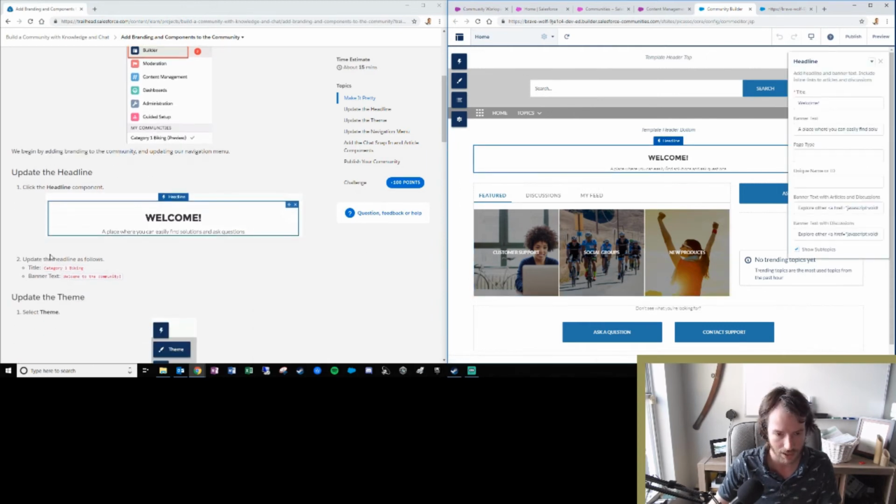Update the headline as follows: Category 1 Biking. So the title would be Category 1 Biking, no exclamation point. And the banner text is going to say, welcome to the community. Excellent.